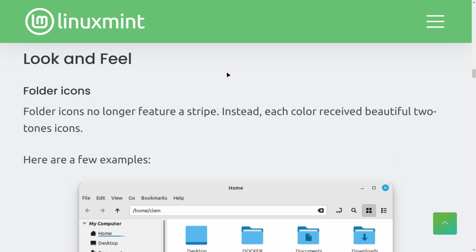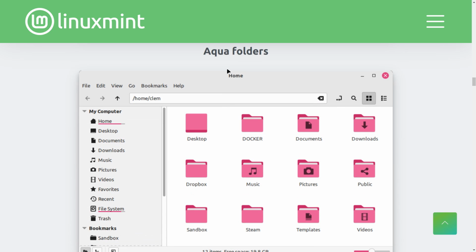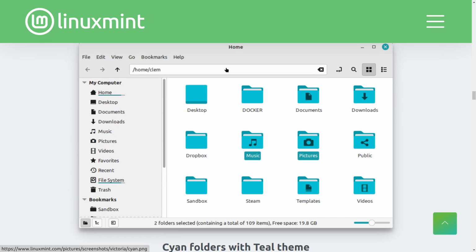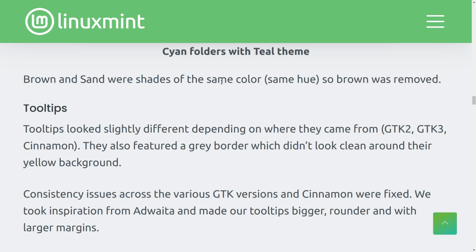Changes to look and feel. We've got new folder icons in Nemo, which is the file manager. It's another really good reason to use Linux Mint: Nemo is the best damn file manager out there. Fight me. I've tried them all.